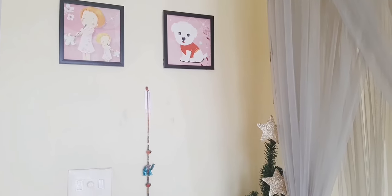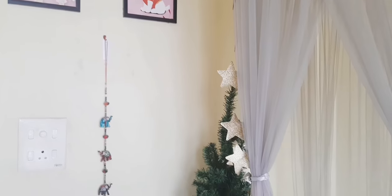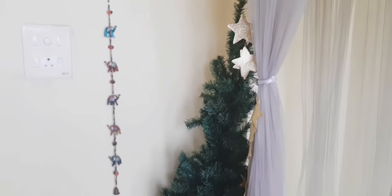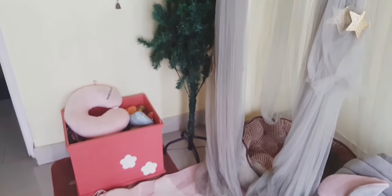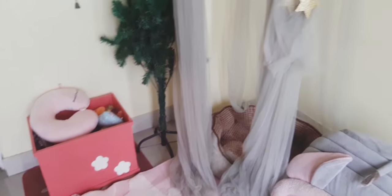On that wall there is nothing special. There are 2 cute little pictures there. They actually have lots of stuff, and for that reason I have decided to give them a separate room, so that I can organize their things properly.